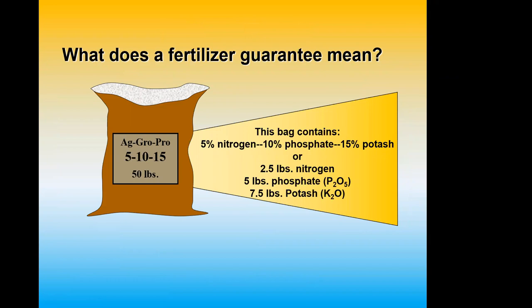5% nitrogen, 10% phosphate, P2O5, and 15% potash, K2O. And so, again, that's pretty important. And we get a guarantee because state chemists test every bag, right?